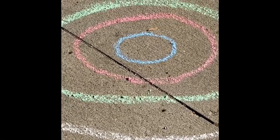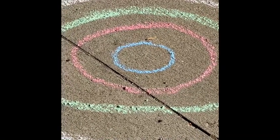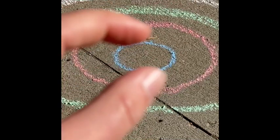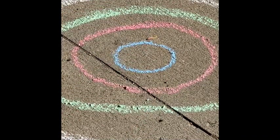Now, let's pretend that the Earth is inside the smallest ellipse in our drawing. So we know that the Earth is in the shape of a sphere, and a sphere is a three-dimensional circle. Since we're drawing on the driveway right now, we can't really do anything three-dimensional unless you want to go find a little ball and put it in the middle of your smallest ellipse. Otherwise, just go to your smallest ellipse and draw a two-dimensional circle, a flat circle.